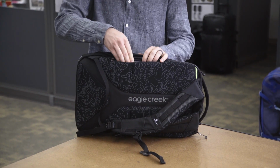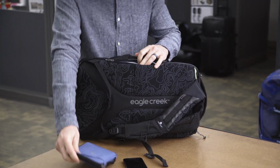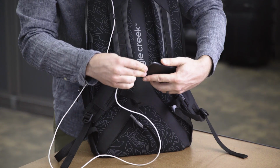It's located behind the back panel of the backpacks to keep everything inside of it secure. You could even route a power cable from your power bank up through the top of the bag to be able to charge a device while you're holding it in your hand.